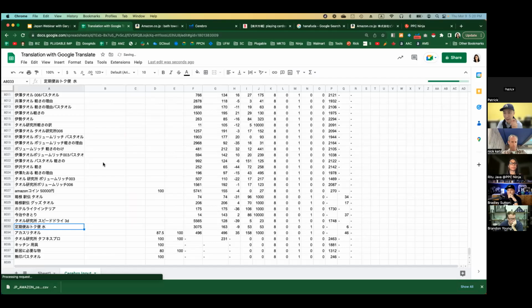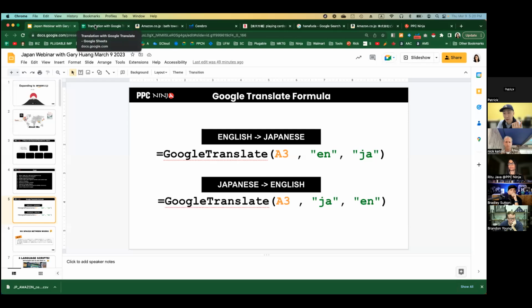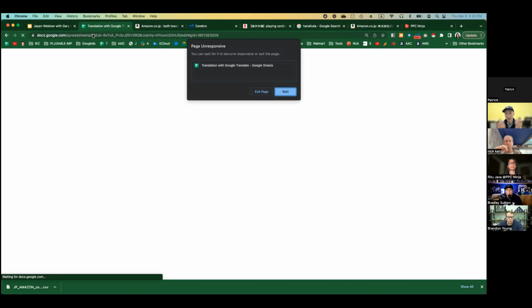Just to backtrack, that formula that Ritu shared, for anyone that doesn't speak Japanese, that's the money, right? That's the gold, because I've used this many times. If I get the list of keywords from Cerebro, when it spits out all the Japanese, you can just plug it into Google Sheets, put down the formula, drag it down the next rows, and it'll translate everything for you. That saves hours or days of work. It's not going to be 100%, but you'll get a bath towel and not a table or something.